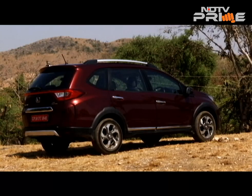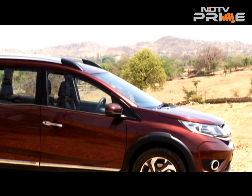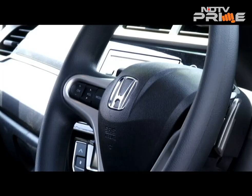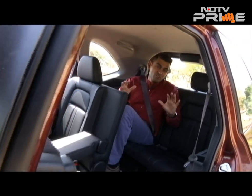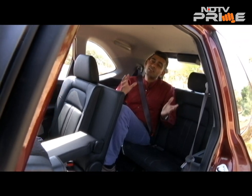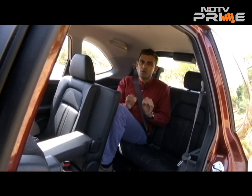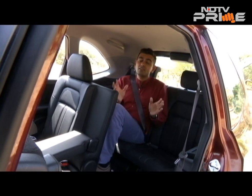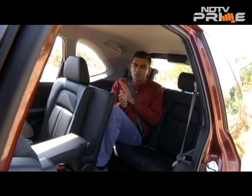So the car appears stretched when viewed side-on and very van-like, but the car's cabin will be its USP. Now that long stretched shape on the outside, well, it turns into a bit of a USP on the inside, and this is literally what Honda will have in its arsenal to really play up when it comes to the BRV and its USPs. Lots of cabin space.